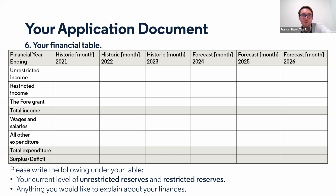And then the financial table, we have a template on our website, so you can just copy and paste that. But basically, this is a really nice way of including 3 years of historic data to let us see what's gone before, and perhaps the impact that COVID has had on the organization, the challenges the organization faces. And the forecasted 3 years, just as important, basically allow us to get a sense of what the transformational impact of the funding ask would look like in terms of the finances and the financial stability of the organization.